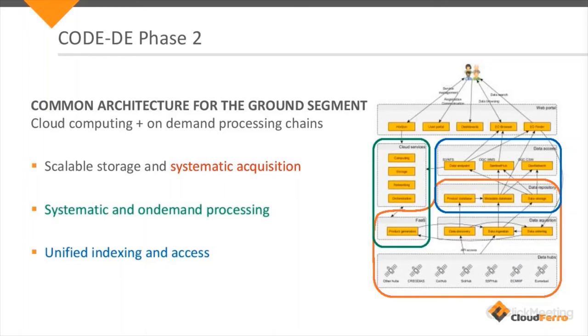The CODE-DE platform is built on something we have designed as a common architecture for ground segment data processing and storage sites. As Staszek has already said in his part, it starts with the storage and acquisition of data, then it is processing the data on demand and systematically, so the creation of additional products from the satellite data, then unified indexing and access to the data. So these are three parts of such platforms which we think fulfill most of the requirements of ground segment data distribution and processing platforms.